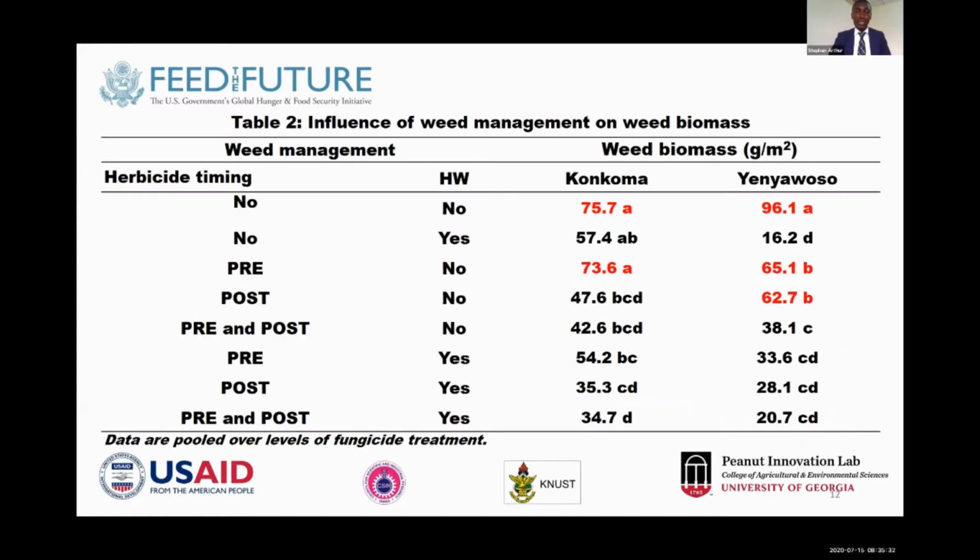Also, with the other parameters, there were no significant interactions between them, and so the main factors are presented here. And looking at the influence of weed management on weed biomass, it is seen here that whenever the pre-emergence herbicide or post-emergence herbicide were followed by manual weeding, the weed biomass, which depicts the growth, was low, both for the Yenyawoso cultivar and the Konkoma cultivar. However, where there were no weed management practices put in place and where pre-emergence herbicides were sprayed alone, the weed growth was quite high for both varieties.